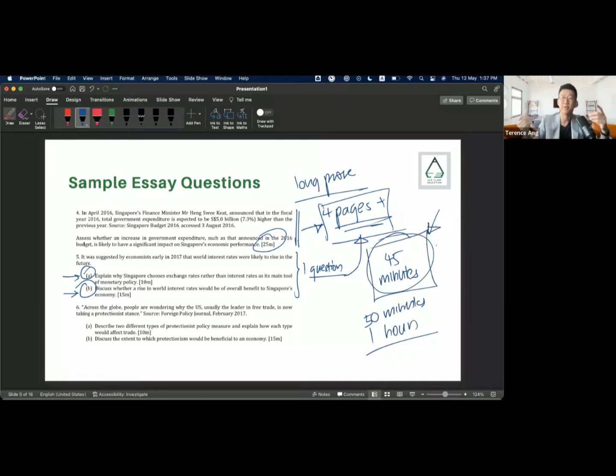And that's why I say, if you're scoring an A in J1, good on you, but it's not time to rest on your laurels, right? There's still some distance to work towards final exam proficiency. Now, because of the format of an essay, it's a long prose, right? I give you a question. Even in a slightly longer question like this one, it's not that long. So you have a question like that, and you're supposed to churn out 4 pages of content.